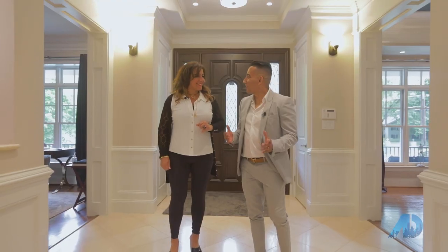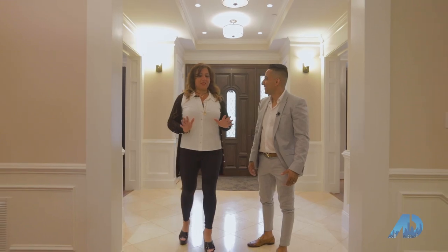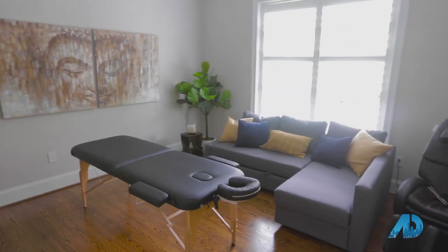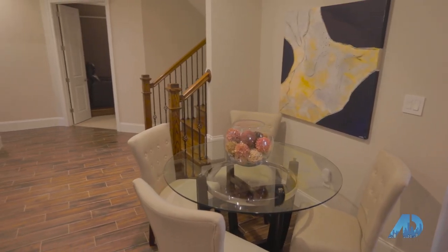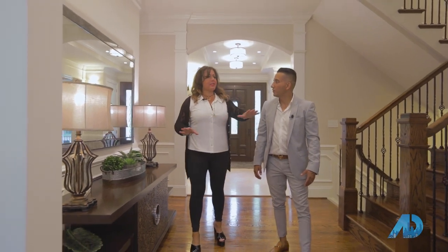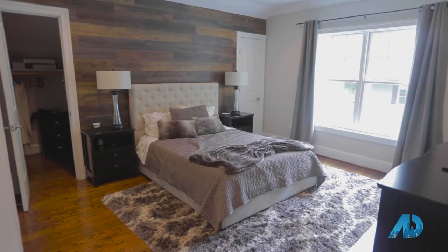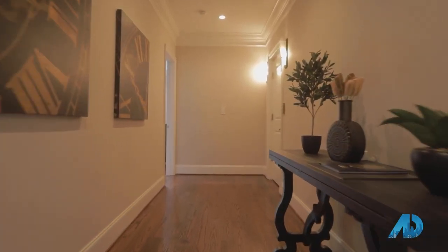All right, Nurit, so tell me what you love about this property. There's so many things I love about this house, but I tell you, the feel. This house is large, right? It's 11,000 square feet, but it feels so homey. And I think the reason is that they use a lot of the square footage, not only to have nice size rooms, but also for hallways. So the gathering area, the walkways, just feels good.